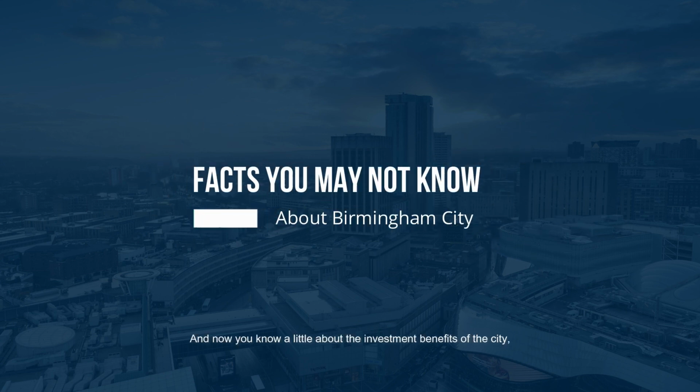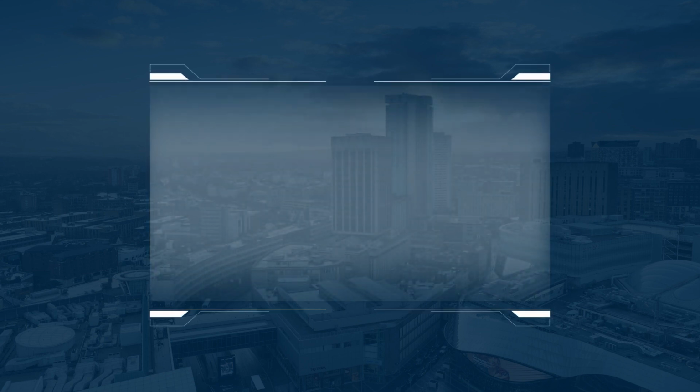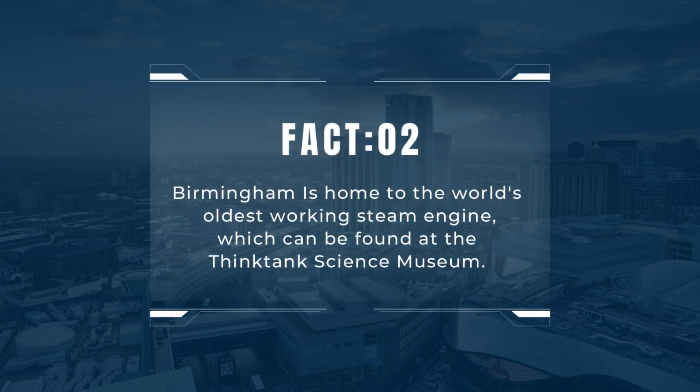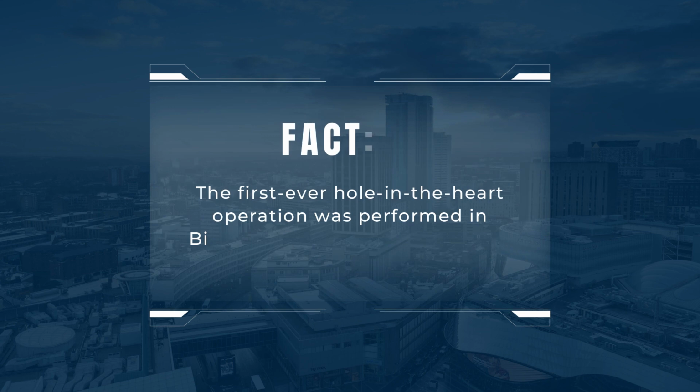And now you know a little about the investment benefits of the city. Here are some other facts you may not know. Number 1. Birmingham has more canals than Venice, with a network of 35 miles of waterways. Fact number 2. It is home to the world's oldest working steam engine, which can be found at the Thinktank Science Museum.